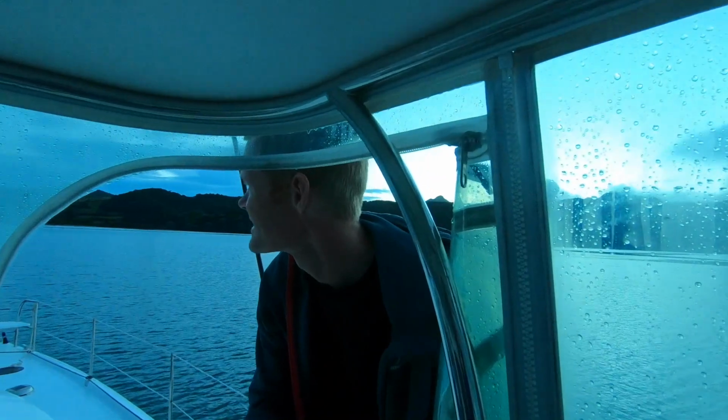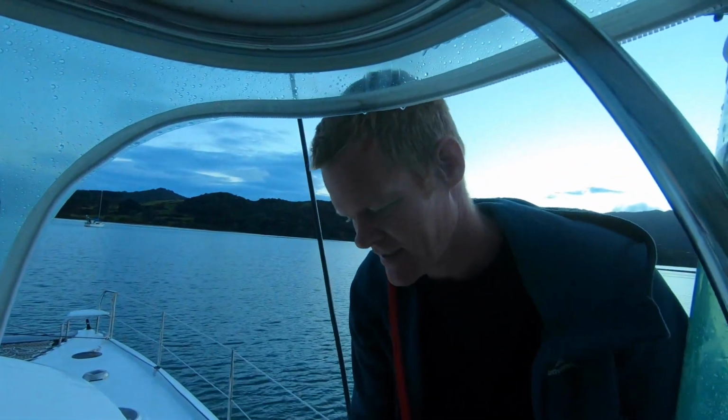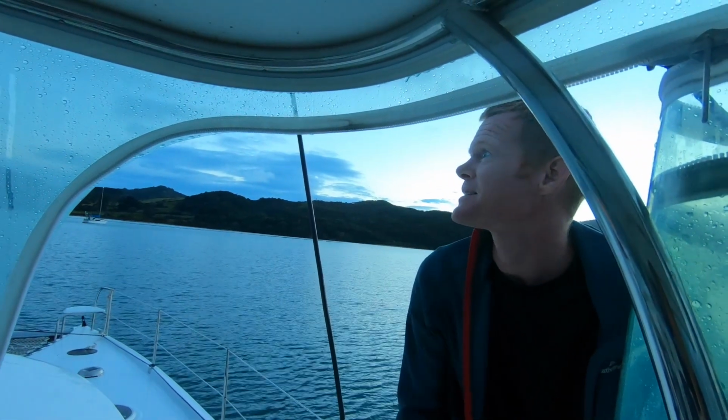And this morning we're heading over to Great Barrier. Hopefully we've got some wind. We haven't got any wind at the moment, but hopefully there'll be wind when we get out there. Are you readying the sails, darling? I am. Very nice. And then are we going to drink our tea? Yep. Ready when you are.